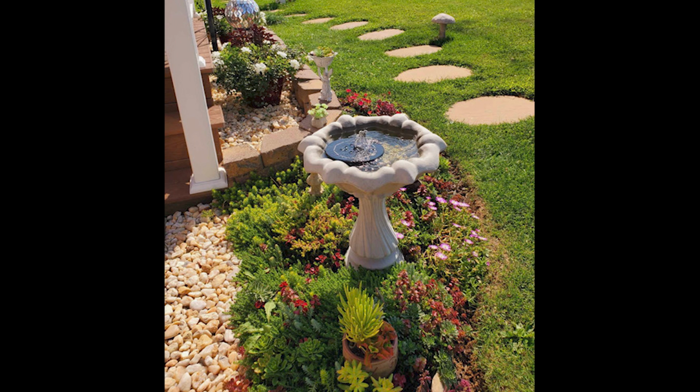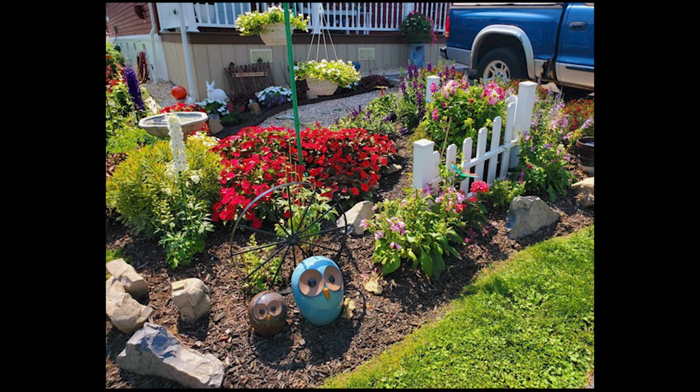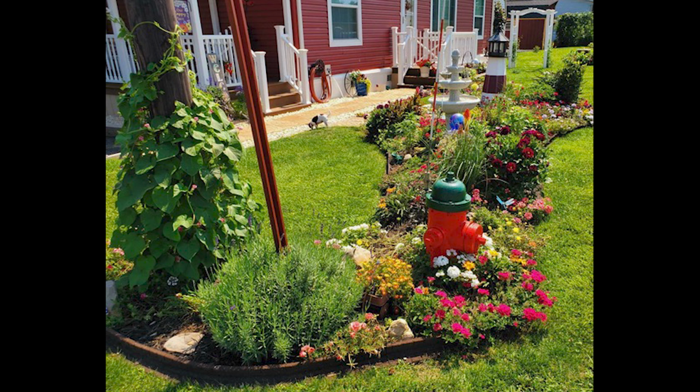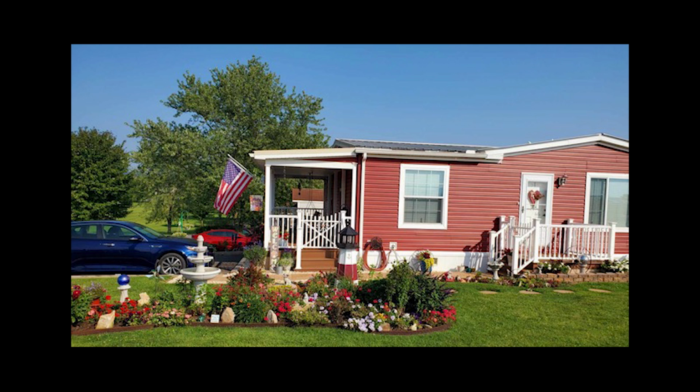Love the bird bath there. Look at these planted areas. It's just really absolutely amazing what she's done with this space. As she said, she took an unsightly space and turned it into a beautiful corner. It's just amazing how great this looks. All of the work that she put in to really transform this space in a mobile home park.